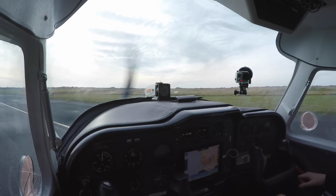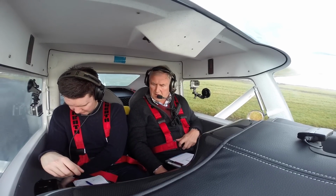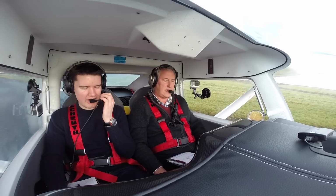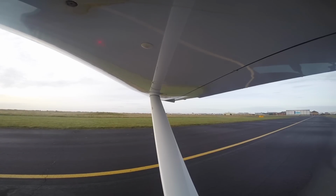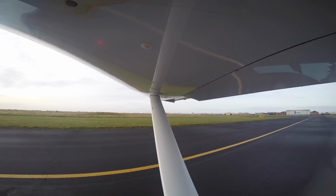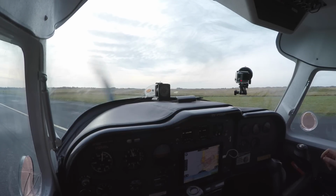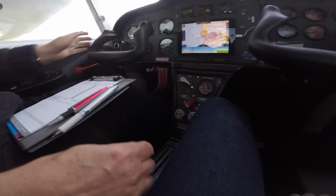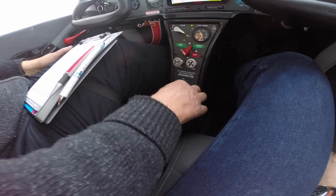Okay, start the checks again. So, the doors are closed and locked. We're strapped in, we're secure. Okay, headsets, we're talking to each other, okay. We're on the right tank with plenty of fuel. Okay, flaps we'll now put on to first stage for takeoff. Exercise the controls, so elevator is full and free. Okay, it's set for takeoff. The pitch is on automatic, that's fine pitch now.